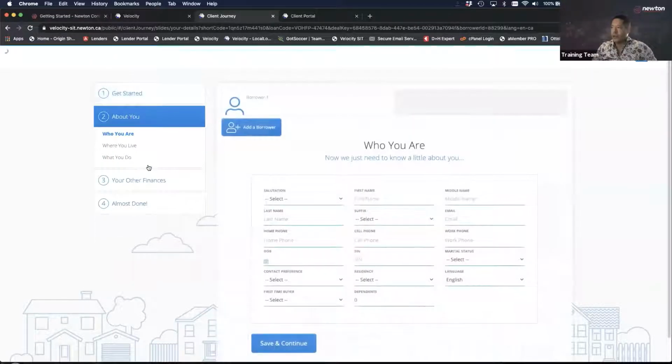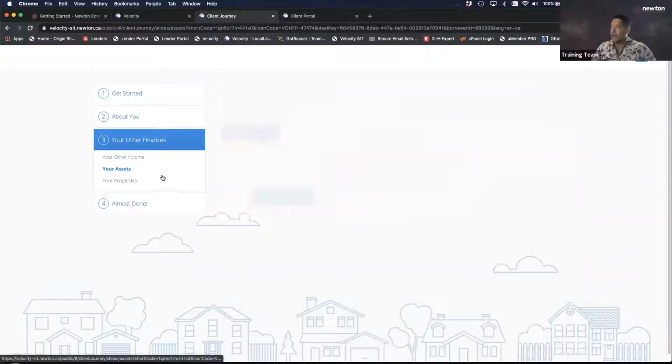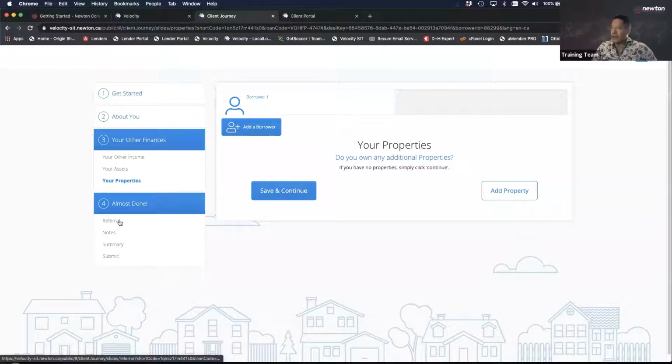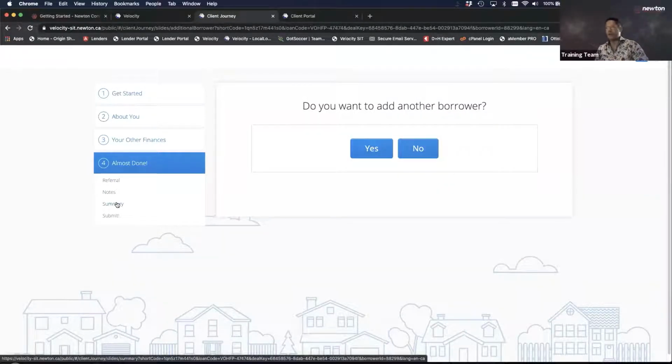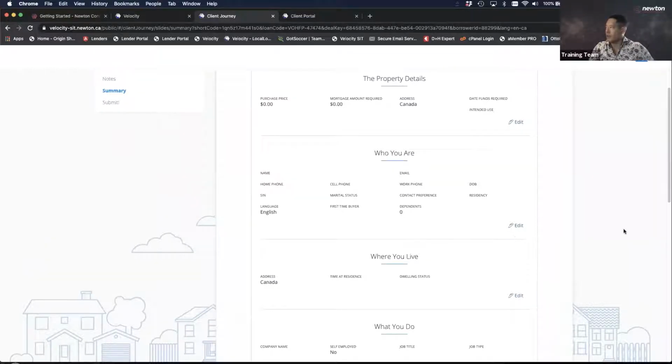Then it gets into their personal details, who they are, where they live, and what they do. And then tell us about any other income you have, any assets, other properties that you own. And this is important, folks, because Velocity will log and hold all those maturity dates of mortgages that you have, not mortgaged. So keep that in mind. And then last but not least, they'll ask you who referred them, and any additional notes they want you to know about. And then when you get to the summary, we have the system ask, is there any other person that you'd like to add to the application? We also do this during the initial stage of the application when they say whether they are single, married, or common law. If they are married or common law, we will ask whether they want to add that person or their spouse to the application. When you're at the summary, it allows them to edit any of the details that they've entered and then submit it.